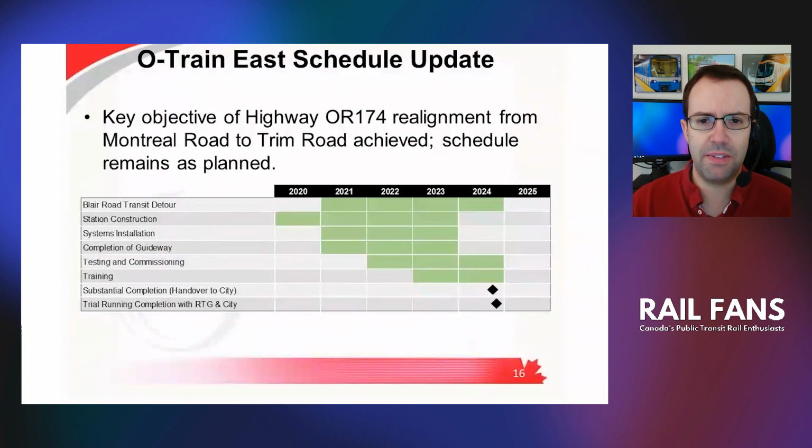So we're going to see some activity on this very soon. Hopefully in the early spring, in the summer next year, we'll see maybe some trains parked along that section. It's going to be very exciting to see, and very much looking forward to it.